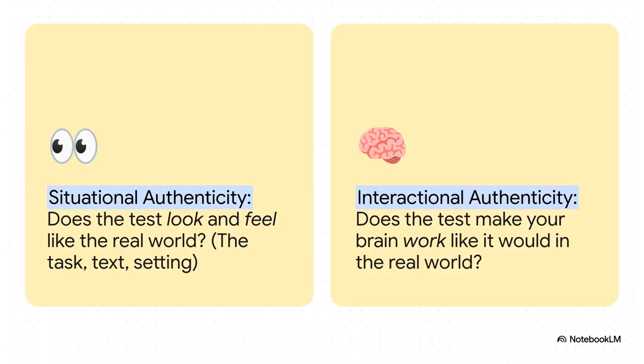So this split is actually the key thing to get. They basically sliced authenticity into two different flavors. On one side, you have situational authenticity. Think of this as the window dressing. Does the test look and feel the part? Are you reading from a real pilot's checklist? Is the room set up like a real doctor's office?